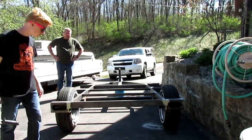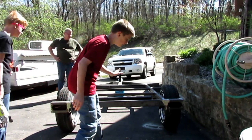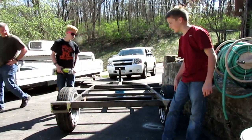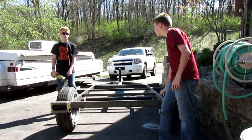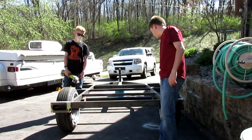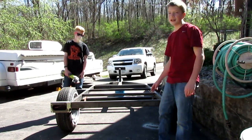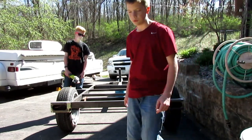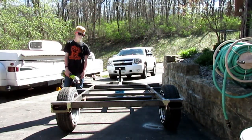So this is my brother's trailer for his teardrop. They got done welding it last time. They started to grind it, but now he's gonna start prepping it for paint. So what are you guys doing now? We're gonna grind it and then prime it and then paint. So they're gonna grind it, prime it, and then paint it. So I'll be recording that as well as what I'm doing over here.